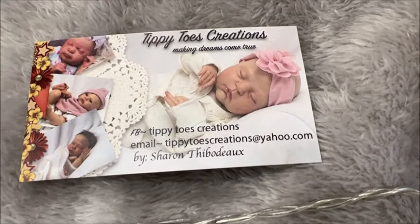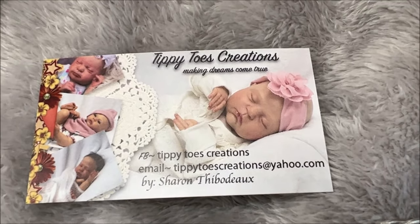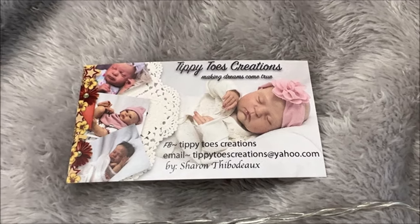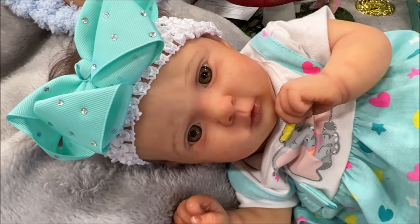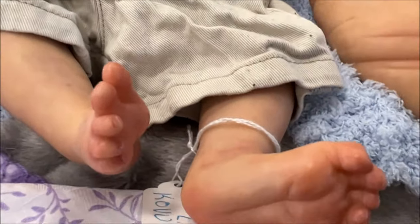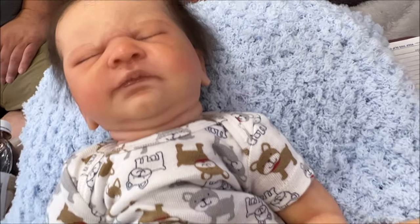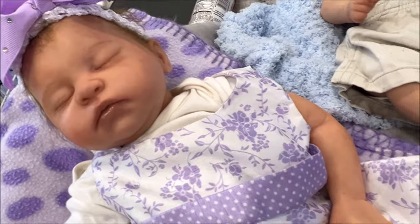I'm at Sharon Thibodeau's booth. And her nursery is Tippy Toes Creations, and I want to share with you what she has at her table. Wait till you see some cuties, of course, right here. And there's a guy sleeping over here. Look at those toes, sleeping away. Another sleepy head over here.